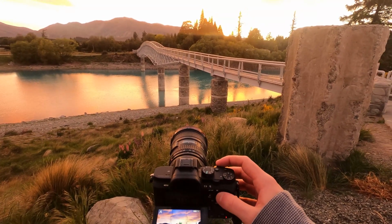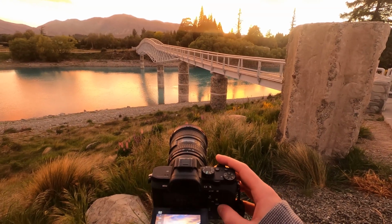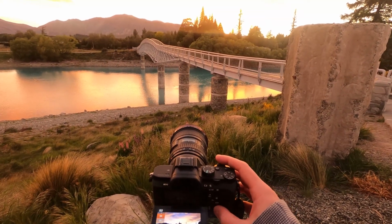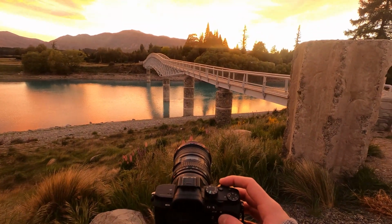So I'm just adjusting the settings here, just getting a feel for how the light currently is and what I should be setting up for most of the shots this morning. And I actually end up trying a few overexposed shots and underexposed shots because the dynamic range in this scene and this light is quite extreme.